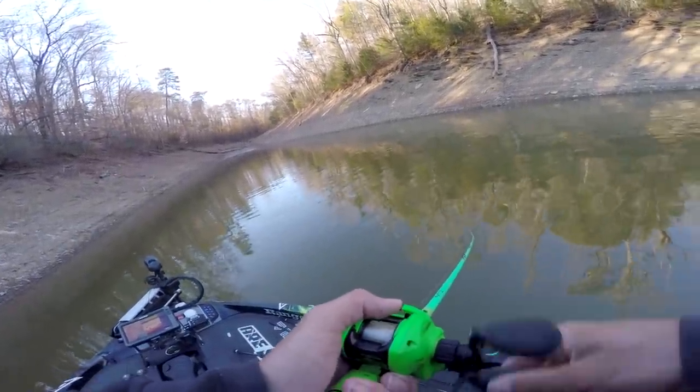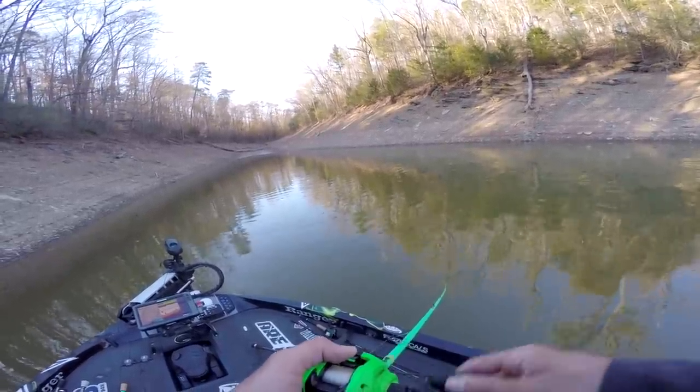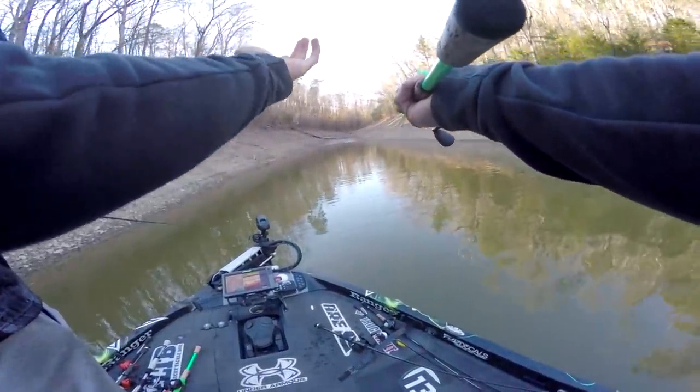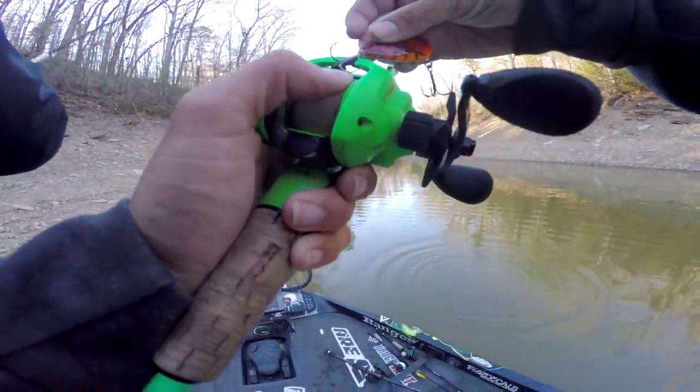Crazy. Yeah, dude, that scared me, man. It was ripping drag, and of course it was foul hooked, so it was pulling even harder. I didn't know what to do. My forearm's on fire right now. I should have known better that wasn't a bass, dude. Because if it was, he was 10 plus. No doubt.